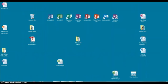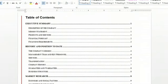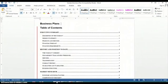Hi, I'm Mark Joseph. I'm going to show you how Microsoft Excel, Microsoft Word, and Microsoft PowerPoint can be used for your business applications. Here, Microsoft Word is a word processing document, and you can use this to create business plans, communicate with your employees, or just put out a memo to your suppliers.